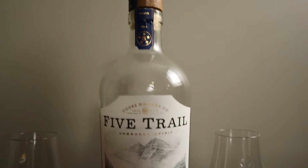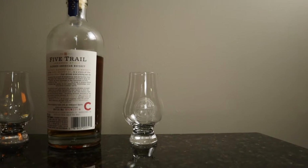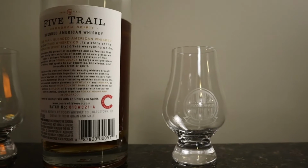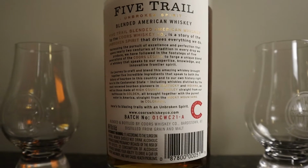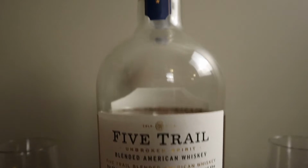Molson Coors. They decided to start playing in the whiskey world. Why not? It makes sense. It's so hot right now. And they partnered with the right people. So it's all sourced and blended, and they did it with Bardstown Distilling Company. And there's some stuff from Indiana. There's a little bit of everything. There's some Colorado, some Indiana, some Kentucky.